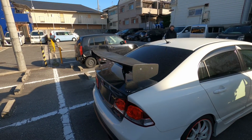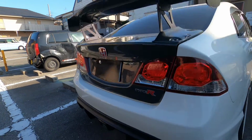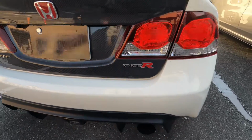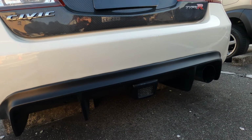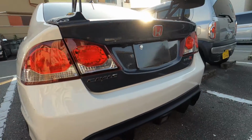Moving to the back, it's got a Feels GT wing, Feels carbon boot, Feels exhaust. It's got a Feels diffuser on it with this LED safety light for when you're at the circuit on a foggy race day. It's super bright, so you'll be able to see the car even if there's pretty low visibility.